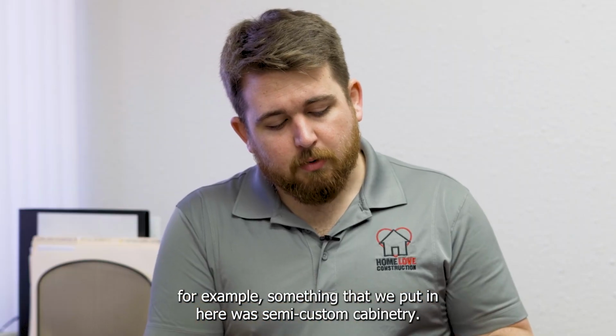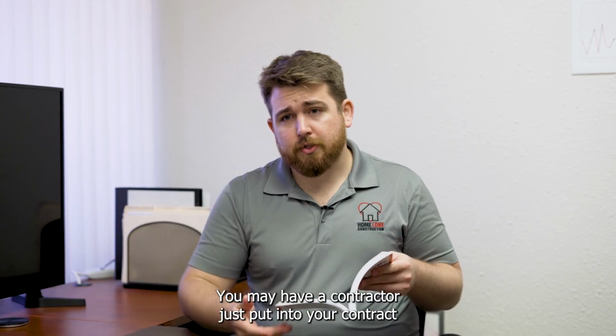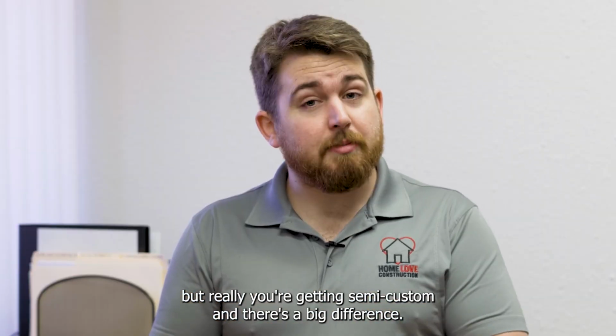For example, something that we put in here was semi-custom cabinetry. And it also has ready to assemble cabinet. You may have a contractor just put it into your contract and you may think you're getting fully custom cabinetry, but really you're getting semi-custom, and there's a big difference.